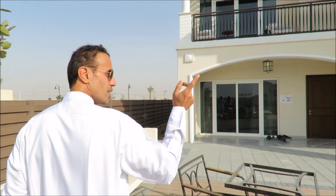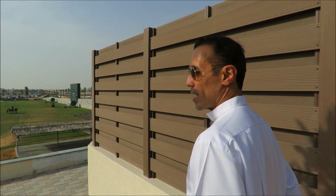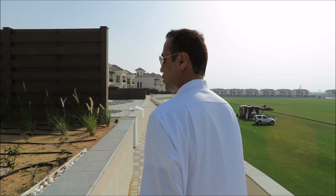All these villas which we're all over them have a ramp which can take you down to a passage, and this passage can go through all the villas, all the St. Regis villas. I guess there will be like a handrail for protection for children not to fall.